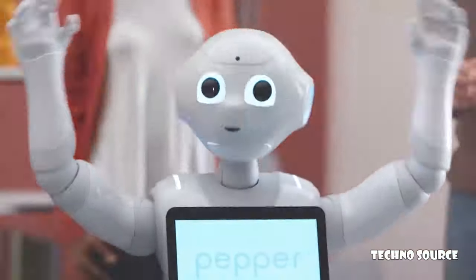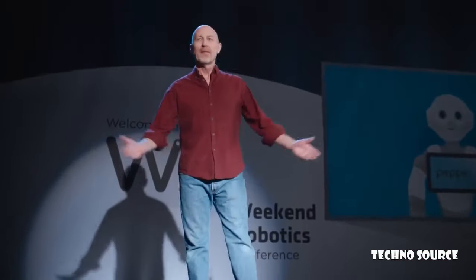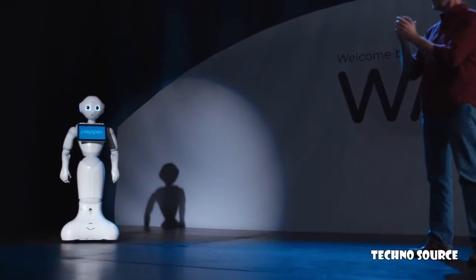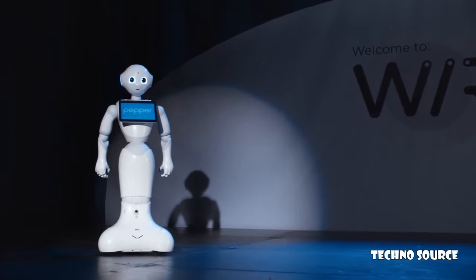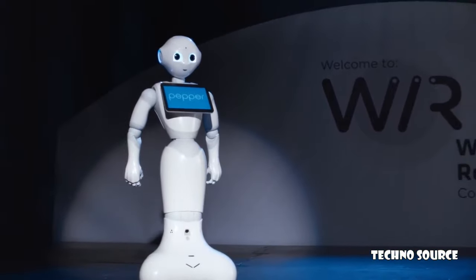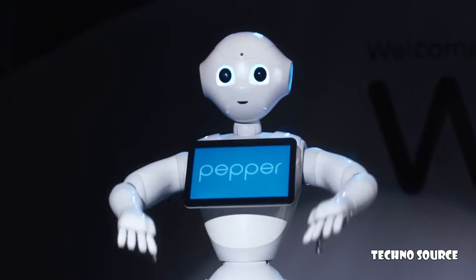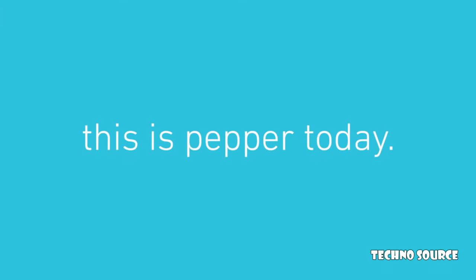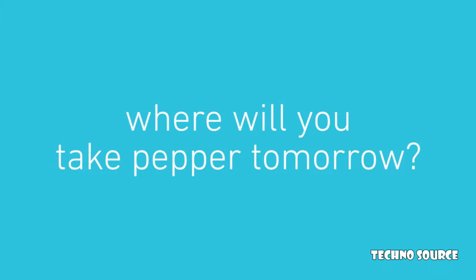Then we want you. Pepper's SDK comes with access to a smart, passionate, vibrant community with tons of development support. So join the movement to enhance and elevate Pepper, the emotional humanoid robot built to benefit mankind. Oh, and remember, it's not just a robot. It's Pepper. This is Pepper today. Where will you take Pepper tomorrow?